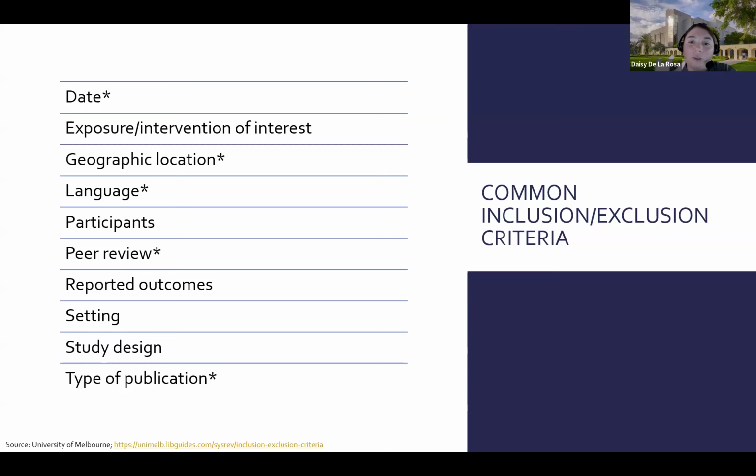So those are things that by defining all of that in advance, you develop your inclusion and exclusion criteria. If you're looking for certain types of study designs, what outcomes specifically are you looking for? And then you see some other ones here that have an asterisk. So these are the tricky exclusion criteria that some teams usually use.